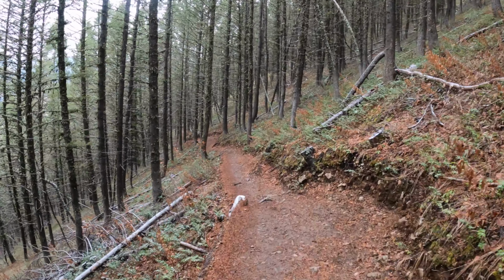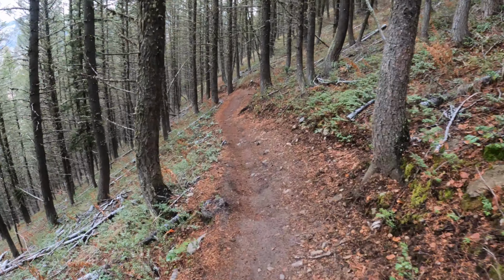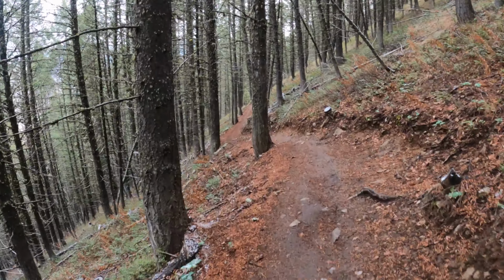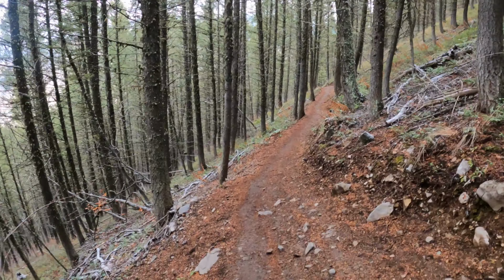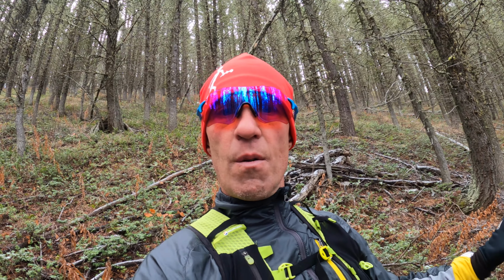So flat, steep. Steep again. And if you pace yourself and manage your effort on the climbs in general, now you're much fresher for the downhill where you can really open it up and make up a lot of time.